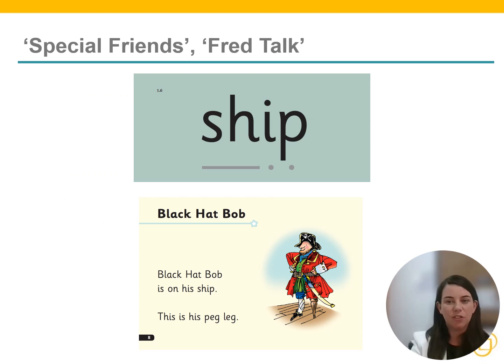Special friends and Fred talk. Children will be able to read all of the words in their storybook. However, if the children hesitate, remind them to read using the words special friends and Fred talk. For example, this means when they spot the sh sound in a word, this is our special friend. That might be a digraph or a trigraph, 2 or 3 letters together that make one sound. When they Fred talk, they are saying the sounds aloud and then blending them together. For example, sh, i, p, ship.